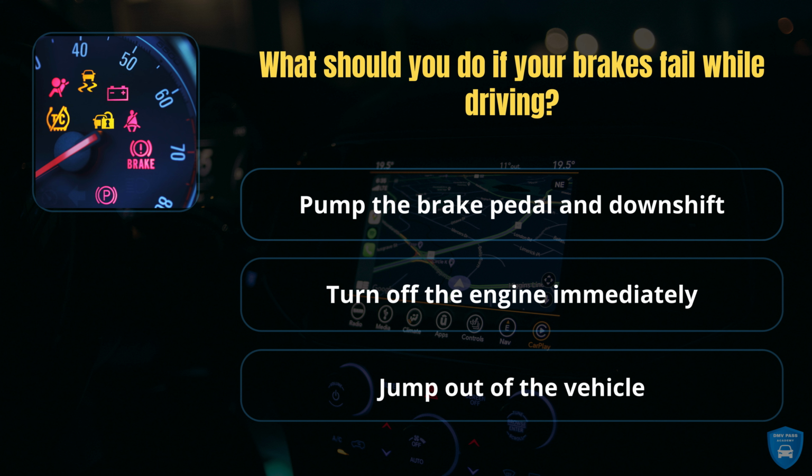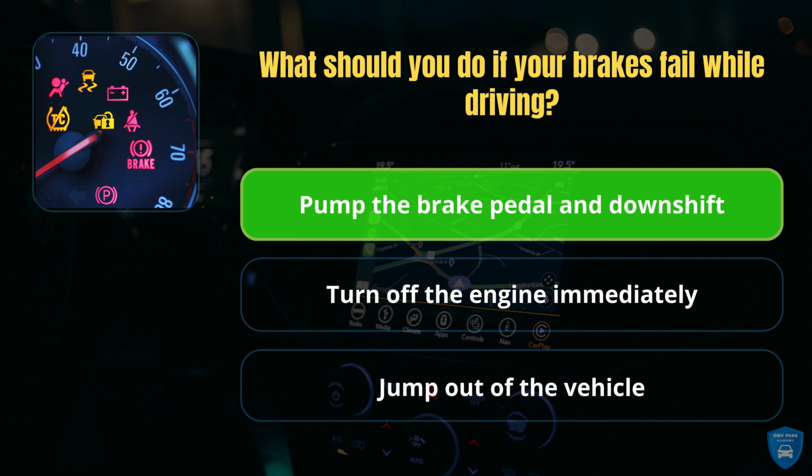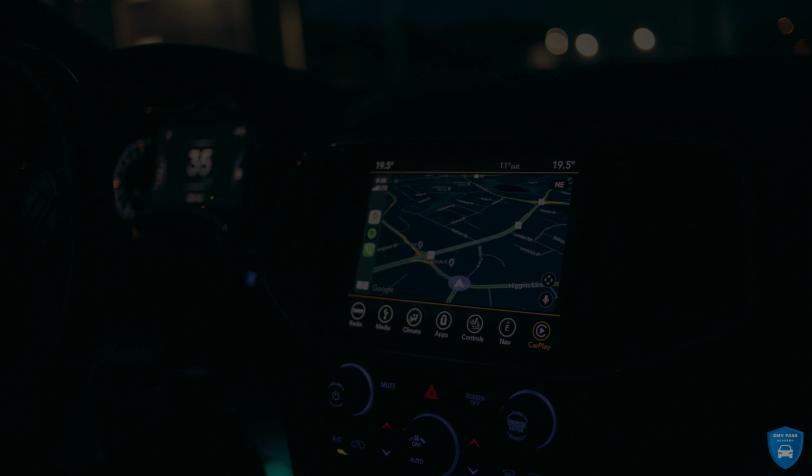Question number 1. What should you do if your brakes fail while driving? Option A, pump the brake pedal and downshift. Option B, turn off the engine immediately. Option C, jump out of the vehicle. The correct answer is A, pumping may restore brake pressure and downshifting helps reduce speed.